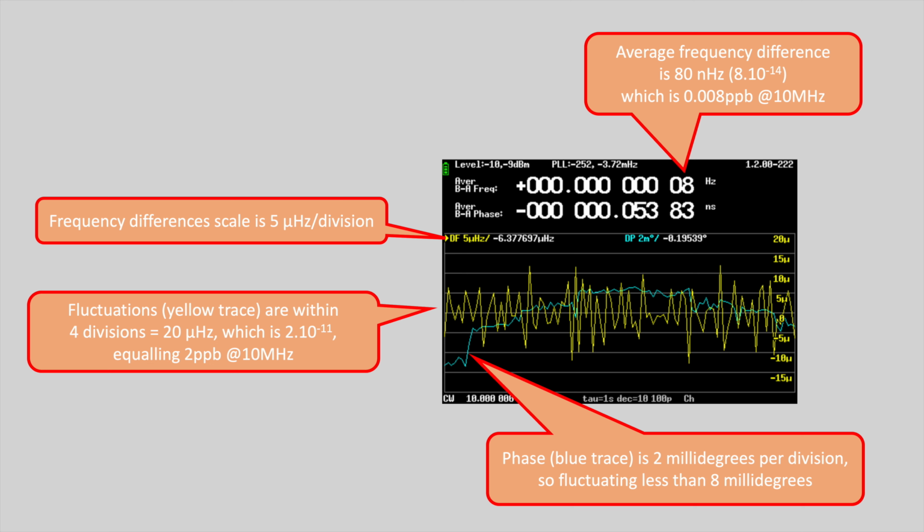And we also see the difference in phase, so DP stands for difference in phase. You can select all types of different measurements and you can show 4 of them at the same time. I'm showing only 2 of them, otherwise the screen is too overwhelming. But in the blue one here, DP, we're seeing the phase difference shown in degrees, and it's less than 8 millidegrees. So my conclusion for the time being is that it seems to be very precise.